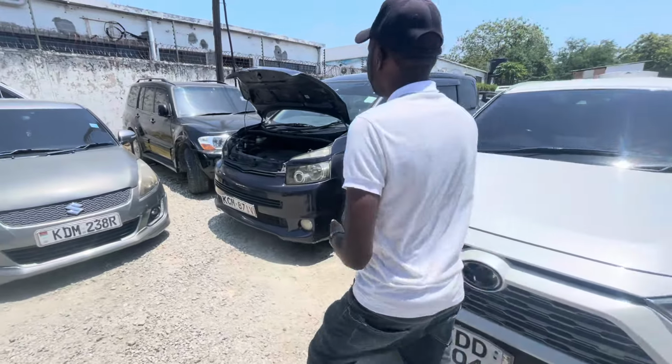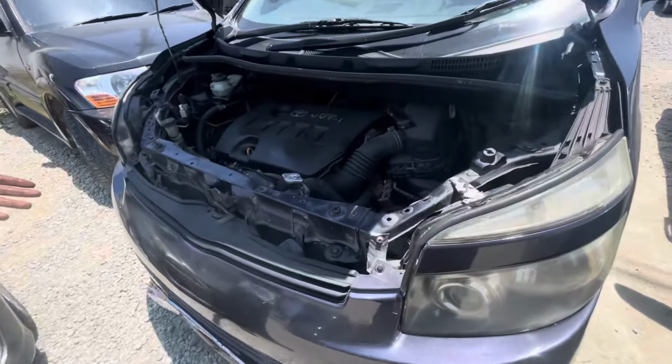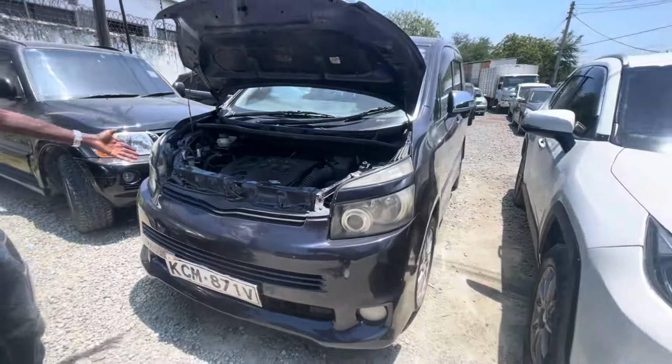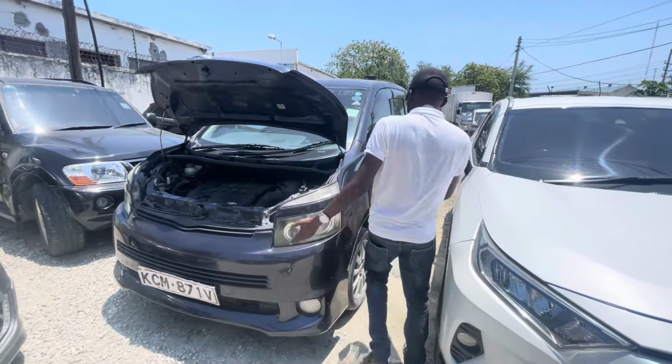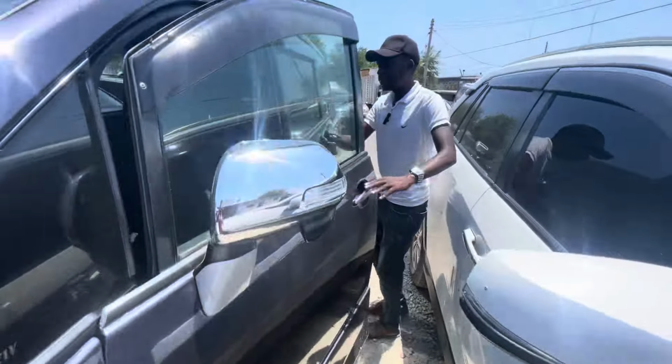This is a Voxy. This is 2010 or 2011. Hii ni 2011. It is clean. Peter, you can show them round. Accident free. Comes with alloy rims. The interior, you can show them.